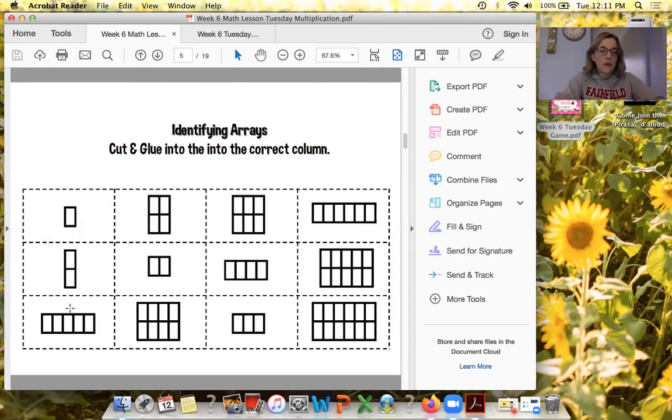Okay? This time I have 1 row, hint, hint, and 1, 2, 3, 4, 5 columns. 1 row. We know that we are multiplying by 1. Oops. Just kind of have a real long guy there. That's all right. It's a long tail.